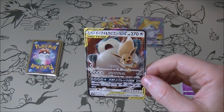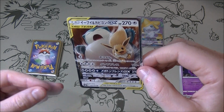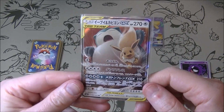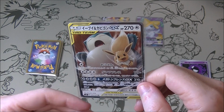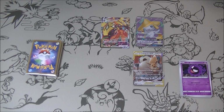Oh, yeah. Alright. We got our boy, Snorlax, Kabigon, with a little Eevee. So topical, the Eevee. And the Snorlax is always topical on this channel. Nice Arita artwork. We always like those. I do have this playmat. Is it Arita artwork, that playmat? I don't know. It's very similar looking to that.